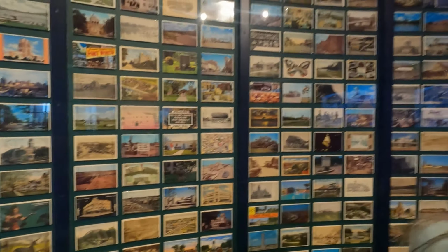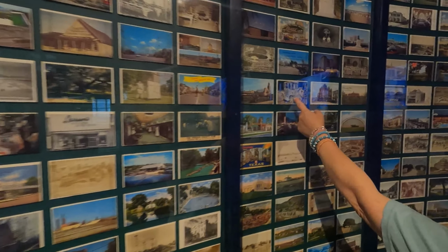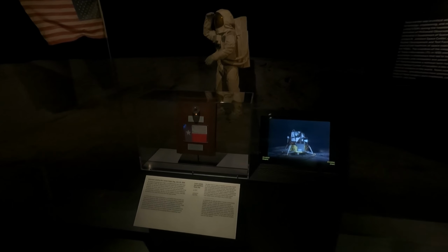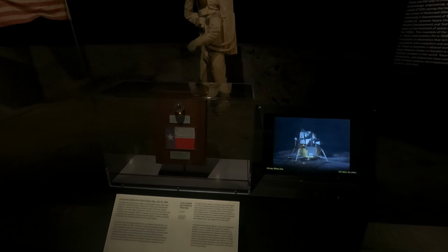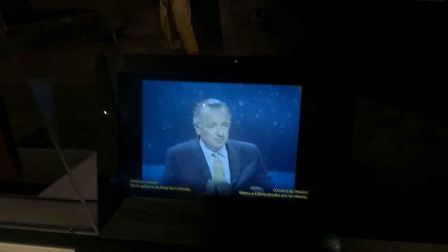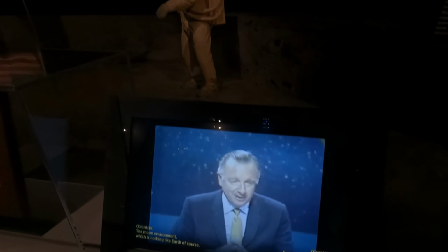Oh, this is really cool. That's crazy. Just taught me so much. Not only that, the environment, which is nothing like Earth, of course. There's no wind there, there's no atmosphere there.